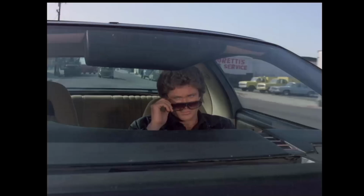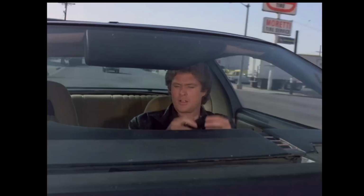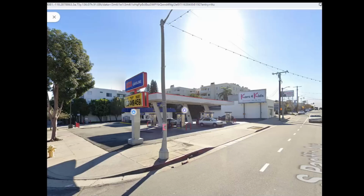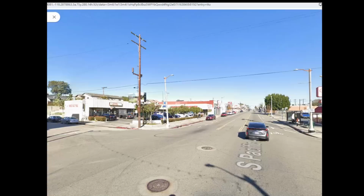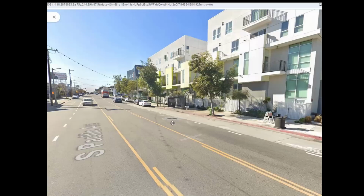All right, a little more cruising down Pacific Avenue. We can see in the background, we've got this Moretti Tire Service. Googling that says that used to be at 303 South Pacific Avenue, which is right at this intersection. So it looks like maybe this has been changed a little bit. I don't know if it was right on this intersection, or maybe this one. It might have been here, which you can tell this is all recent development.